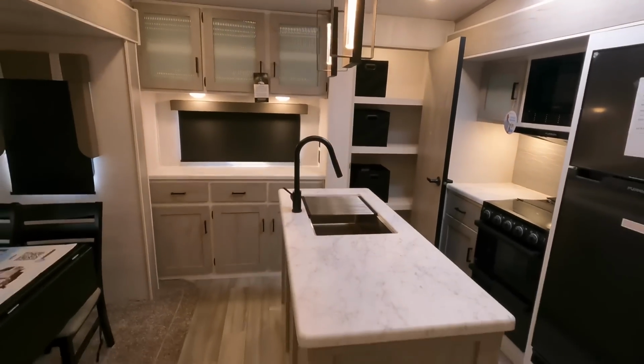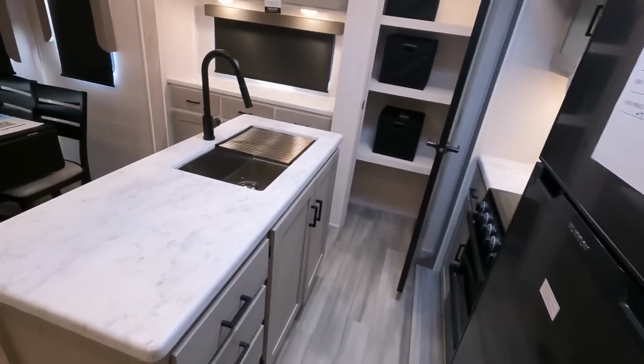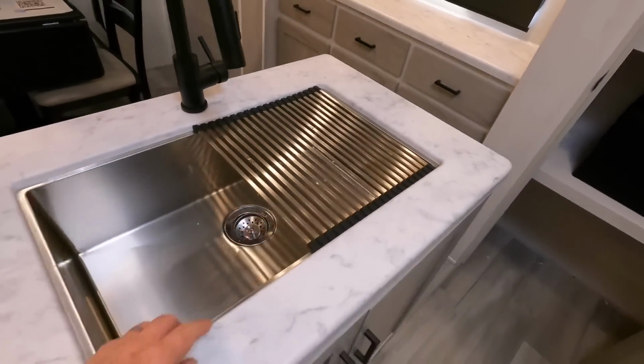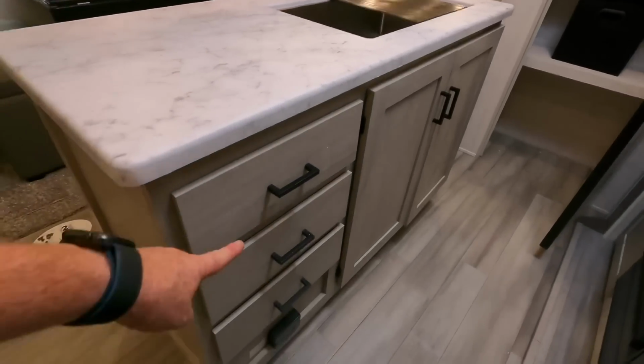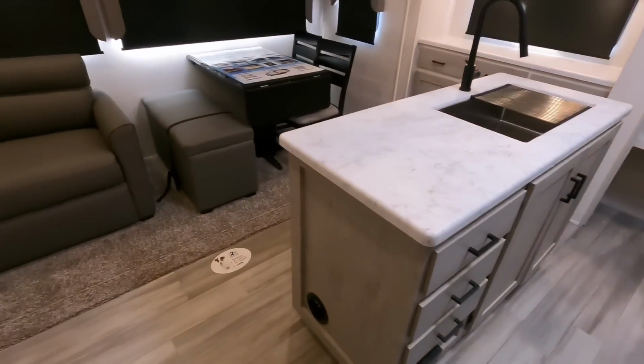Really cool. Island in the middle, one big stainless steel drop-in sink with a residential faucet, with a pots and pans drying station provided there. 3 pull-out drawers. These are ball bearing, so you do get full extension with those.